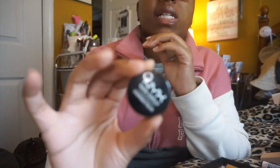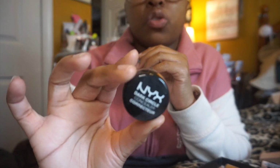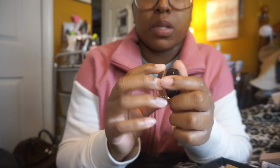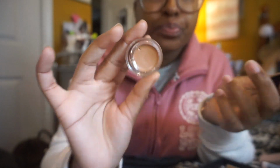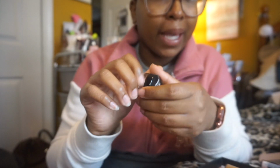I'm getting rid of this NYX Dark Circle Concealer. It's super old. You guys are probably going to be disgusted when I open it. You can see the little hole in it. Gotta go. Gotta go, period.